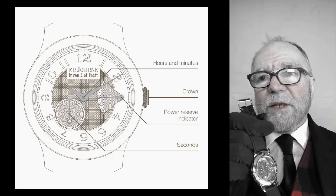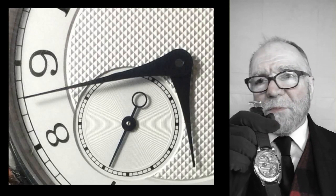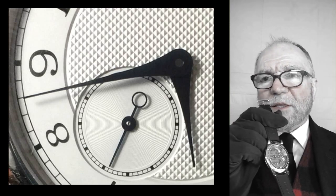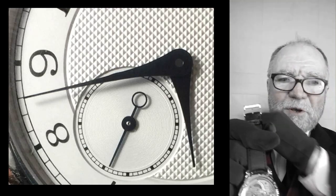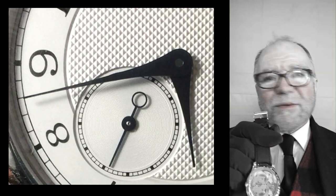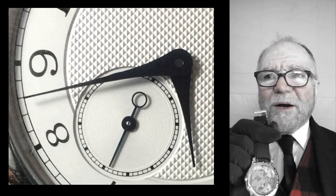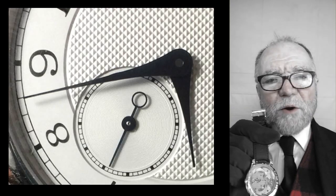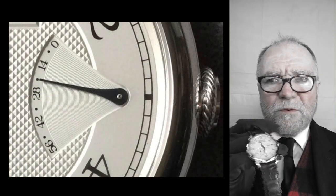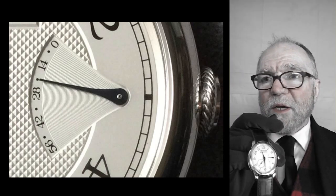The details are one of the things that really, to me, makes a watch. If you look at the Jaeger-LeCoultre and you look at the little circular around these small seconds, they're all done with such precision and beauty. The same is true with the power reserve indicator. You have a really, really nice looking face on the watch.